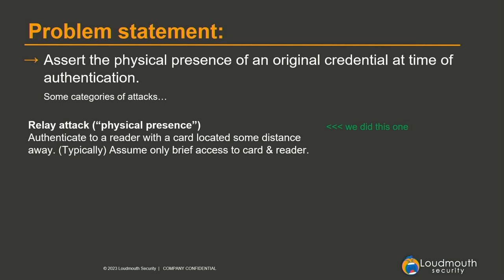You might be familiar with this in the space of car thefts, where people are putting readers up next to your door and trying to relay the signal from your car key fobs to your car. The same kind of thing that we're doing with RFID cards. We're going to try to relay an RFID card over a very long distance and just show you how that can be done.